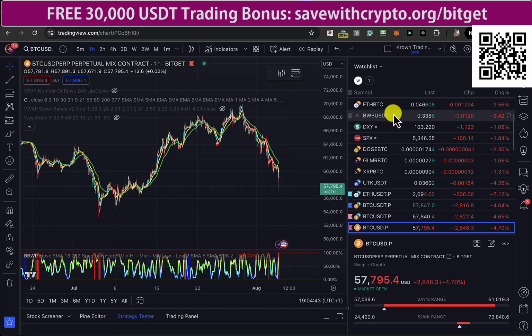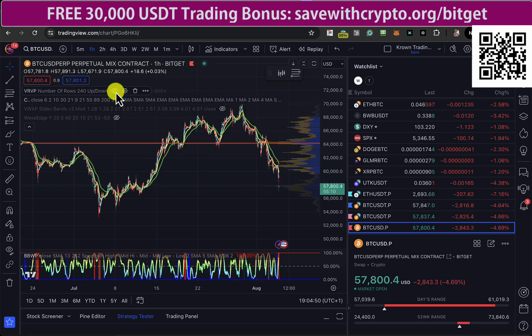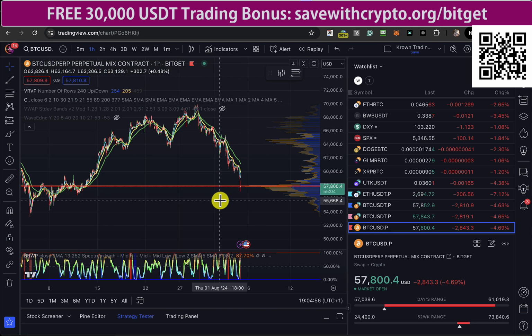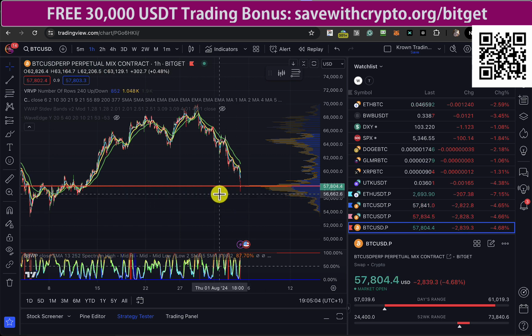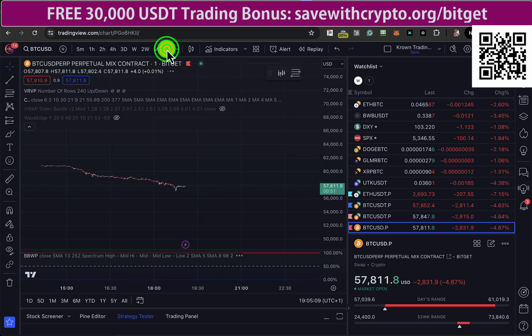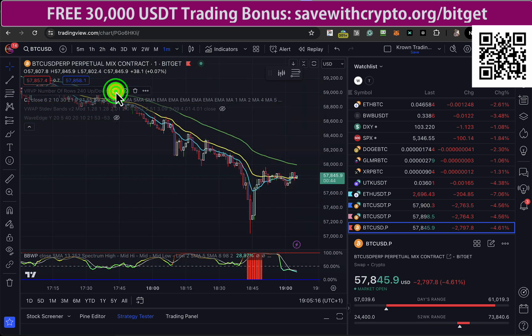Now that I've zoomed out to the 1 hour time frame, I just want to put on the VRVP. This indicator shows you where the majority of the trading happened, and it looks to me like there was a point of control here at 57,807. So I wonder if that was actually the end of the dump. What I might do is put it on the 1 minute, like I was doing before. Let's get rid of the VRVP.